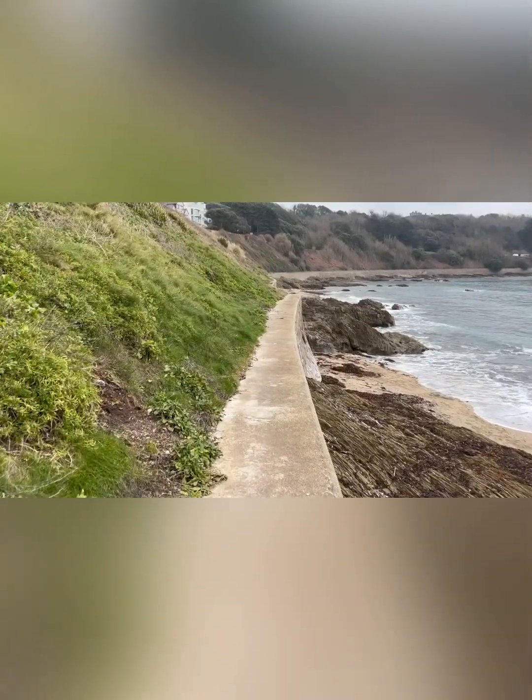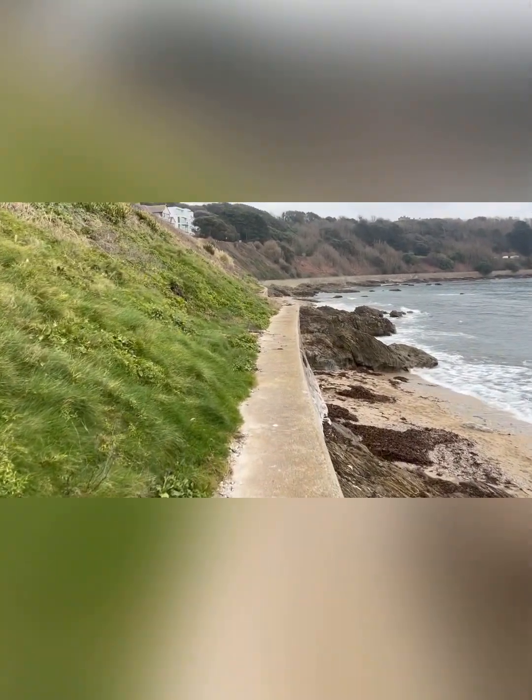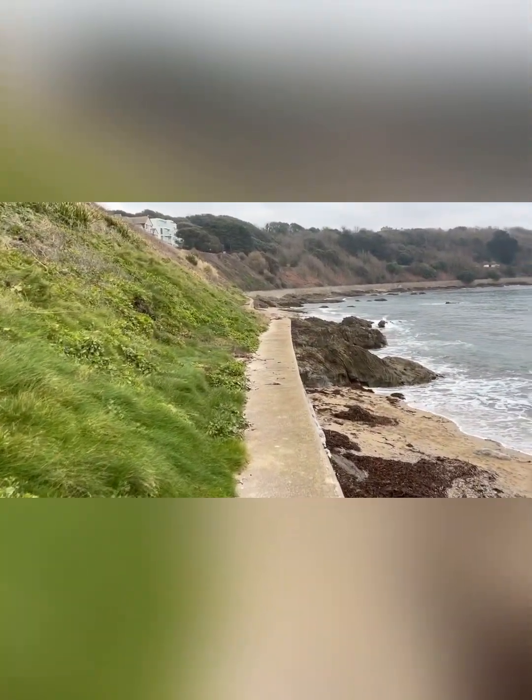Right, just so you're aware, this is not the Coastpath, this is the sea defences. You shouldn't really walk down here, but I am today.